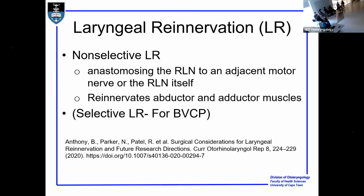So laryngeal reinnervation techniques can either be non-selective or selective. Selective I won't go into because it's done for bilateral vocal cord palsy, but the non-selective ones involve anastomosing the recurrent laryngeal nerve to an adjacent motor nerve or to the recurrent laryngeal nerve itself. This reinnervates both abductor and adductor muscles, all the intrinsic muscles of the larynx without any discrimination. So that's why it is called non-selective.